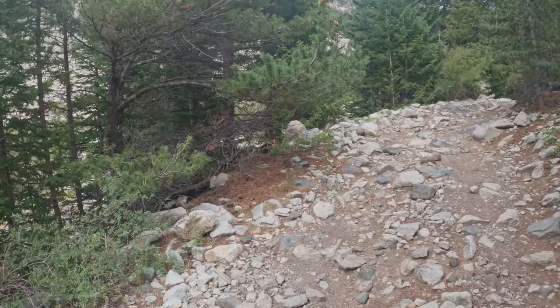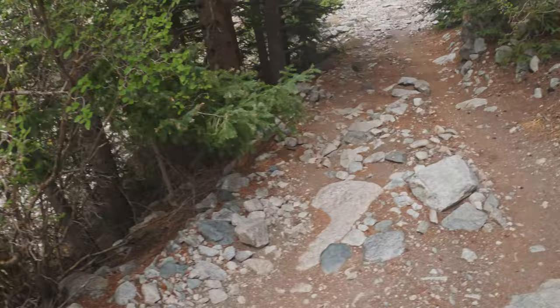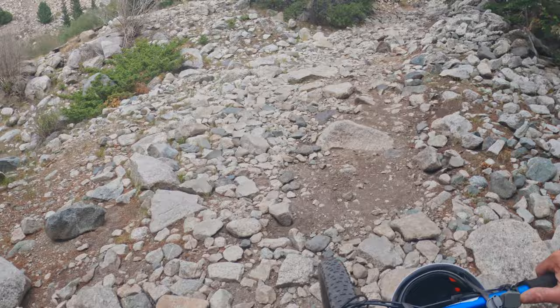I am no stranger to riding unpowered mountain bikes over 12,000-foot passes on a regular basis. But I must say, this road was extraordinarily rough and steep, pretty much for the entire 6 miles.